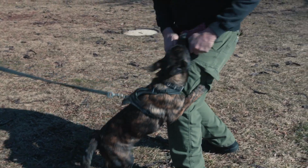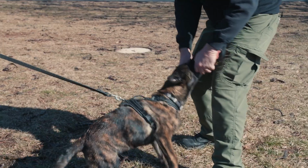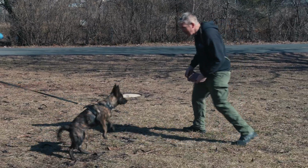When a puppy enters our program and it looks like that puppy is going to go into the law enforcement side and eventually become a police dog, one of the things that we need to know is if that dog will bite. So although it's not natural for a dog to want to bite a person, in training police dogs, we need to do that in a controlled way that the dog learns how to do it properly and safely.